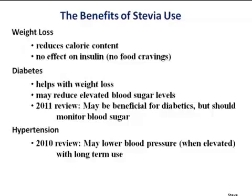Then hypertension, same sort of thing. There's actually better evidence for hypertension, that it may lower blood pressure. Well, again, only when it's elevated. If you've got normal or low blood pressure, it doesn't seem to reduce it. And it's not a short-term thing. You see that most with long-term use.